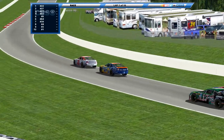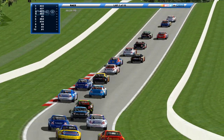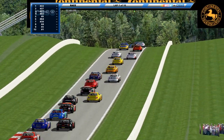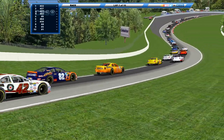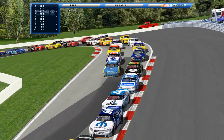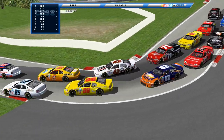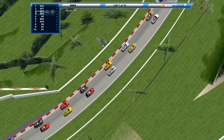Back around another long sweeping right-hander. Very narrow racing surface as well, but definitely one of the most popular here in the country of Canada. Big time braking zone. As we'll also see the trucks here later on this year. That'll be cool as well.